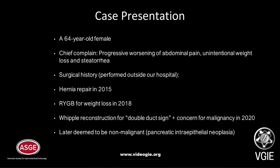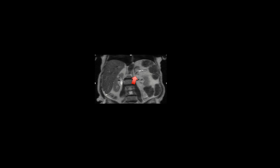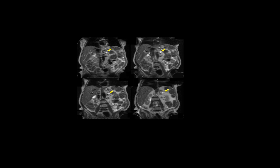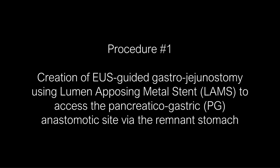MRI was performed, which showed persistent tortuous and dilated remnant main pancreatic duct measuring up to 7 mm without evidence of obstructing mass, but there was a cutoff sign at the expected area of the surgical anastomosis site. The MRI finding, in addition to the clinical picture, was highly suspicious for pancreaticogastric anastomotic stricture. Therefore, the decision was made to create an EUS-guided gastrogastrostomy using lumen-opposing metal stent to access the pancreaticogastric anastomotic site via the remnant stomach.